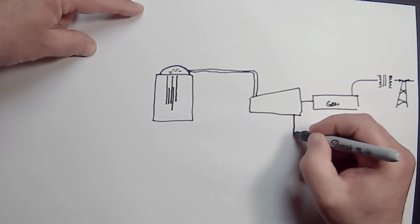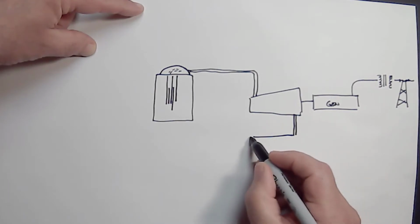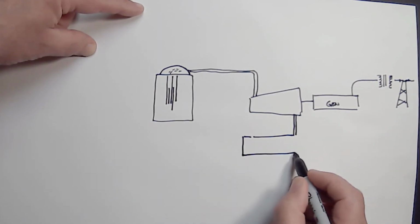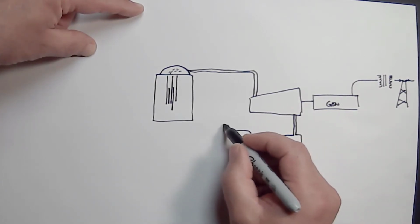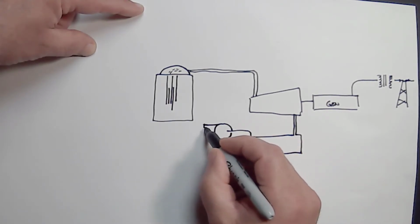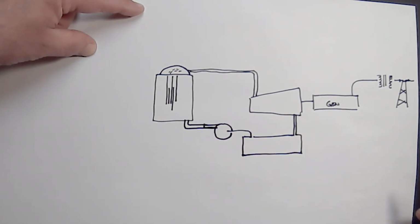The steam that comes off of the turbine is sent into a condenser, which cools down the steam, turns it back into water, and it's pumped back into the bottom of the nuclear reactor.